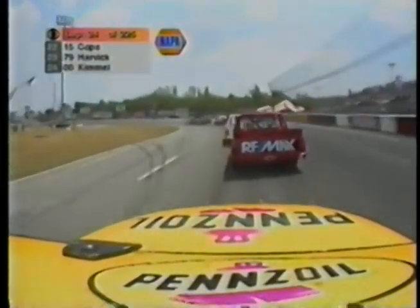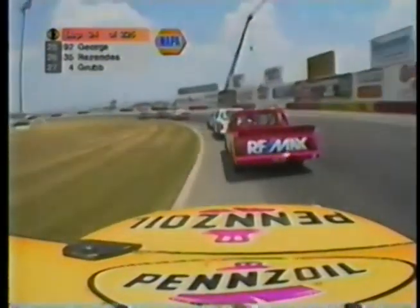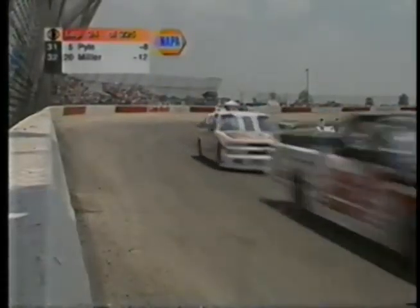That ought to tell you just how tough this place is. 3/4 throttle right there. You can hear they're not revving it up. Yes, Ken Squire said about the only place you get it wide open is when you come past the start finish or coming off the turn 1 there.